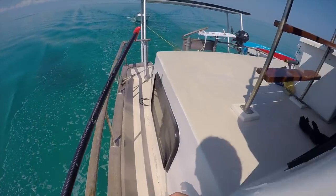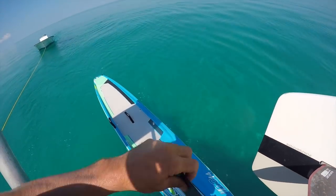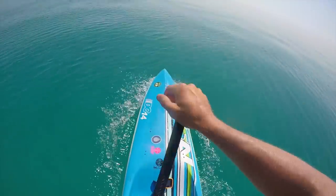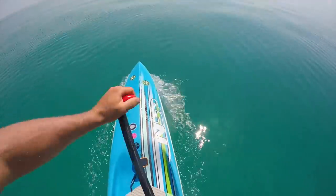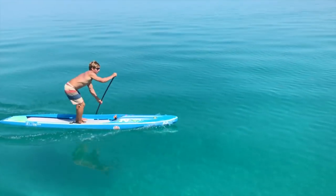Alright, so it's really easy when you're cruising on the boat to just lay around and watch the water and not do much, but that doesn't work for us. It's really important that we stay active. Me and Sierra always try and do something every day, a little workout or a paddle or something like that. So today, we're going for a paddle. Sierra's turn.